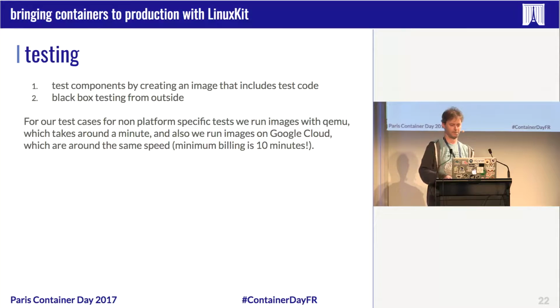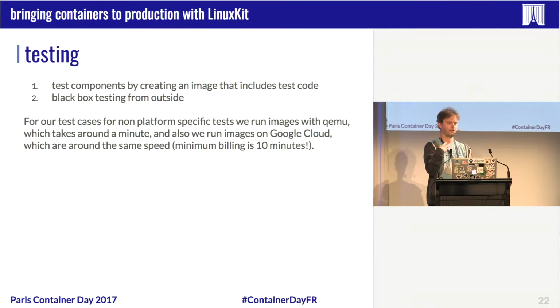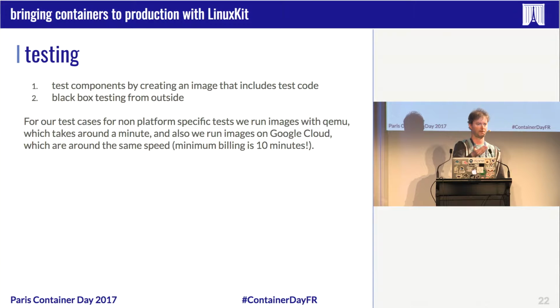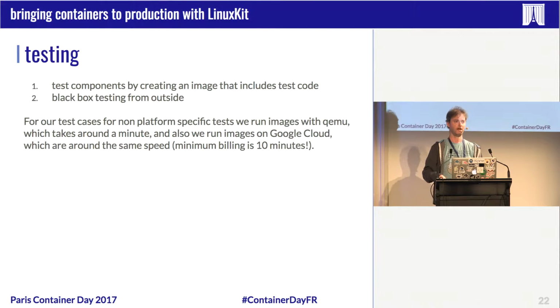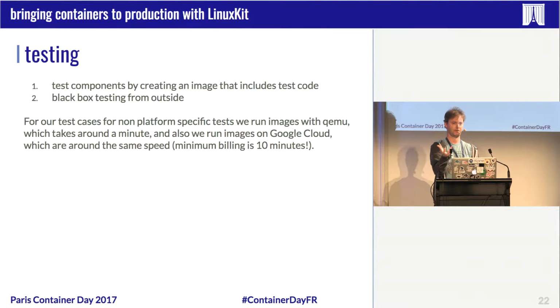So you can have your CI system booting up a whole bunch of images, testing each of the containers individually, and then you can also take your final image that you're going to run, and you can black box test it from outside. You can see, can I connect to it? Is it running Nginx as I expect? Is it running my application? Run the test suite for your application remotely on the whole image that you're going to run. Load test that VM in your CI system, and so on.